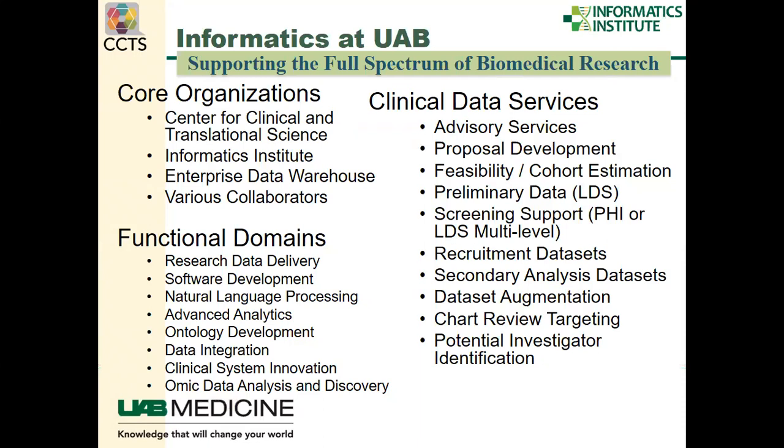And so there are a lot of faculty in informatics who do lots of different sorts of things. We do a lot of software development. There are faculty who do natural language processing and text mining, machine learning, predictive modeling, integration of clinical systems, innovation in EHR development, ontology development, and that's the clinical-oriented side of the house. There's a whole bioinformatics, computational biology, omics side of the house that quite a number of faculty and trainees work in. That's not my particular domain.